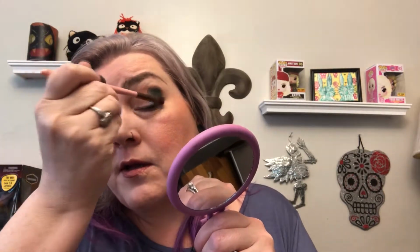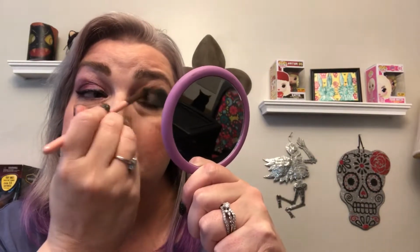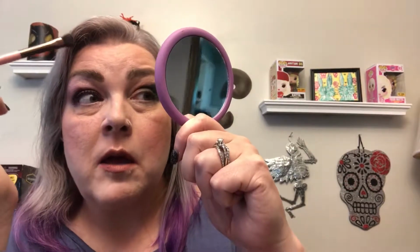Ooh, this is so pretty. That's really pretty. That's pretty cool. And I'm going to go in with this Capricorn. No, I'm going to go in with this olive green and put that in the center to blend into that other green. And they're really seeming to get together pretty well. That's pretty crazy. I look like a crazy two-faced lady.